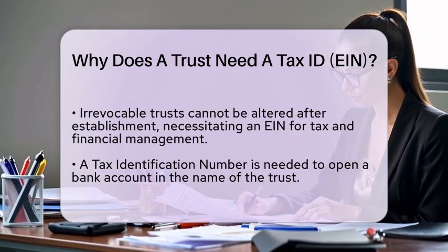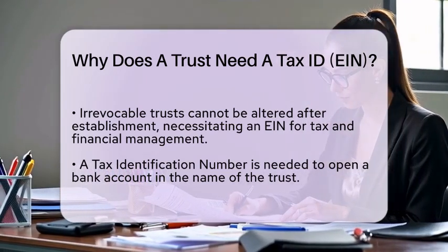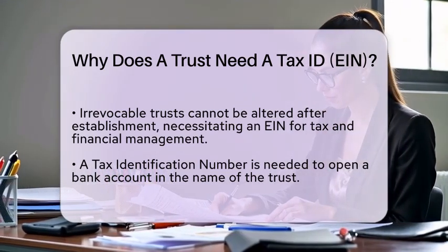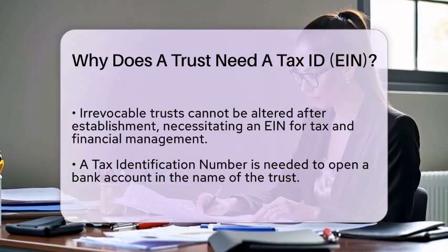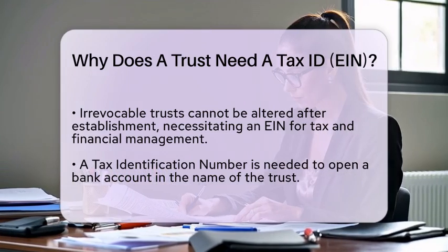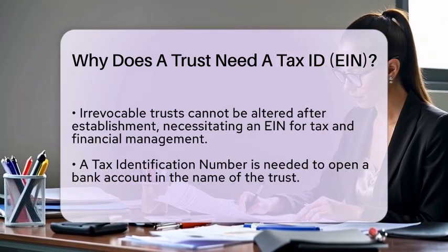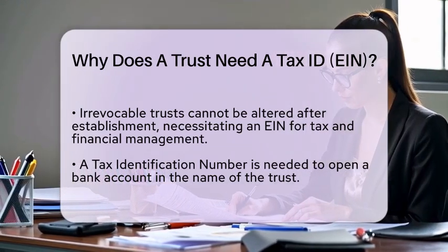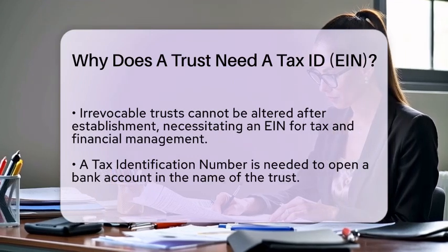Now let's talk about practical applications. To open a bank account in the name of the trust, a tax identification number is essential. This account is crucial for managing trust assets and distributing funds according to the trust's terms. When it comes to tax filings, trusts that earn income must file tax returns using Form 1041. The tax identification number is required to identify the trust on these forms.